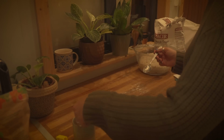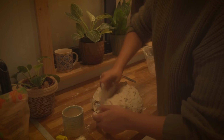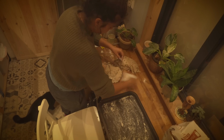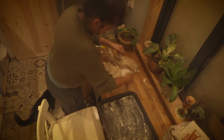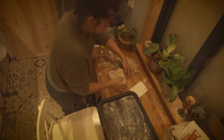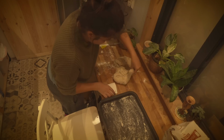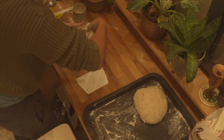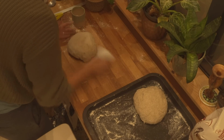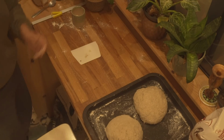Now it's time to pre-shape our folds. We switch from using water to flour. Divide the dough into 2 loaves and shape each one into a ball. Let them rest for another hour.